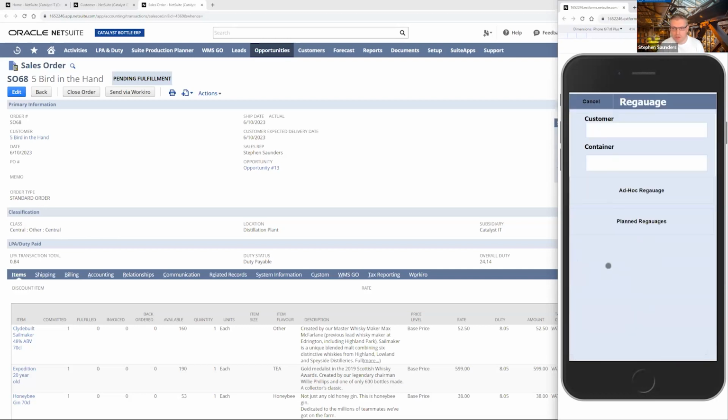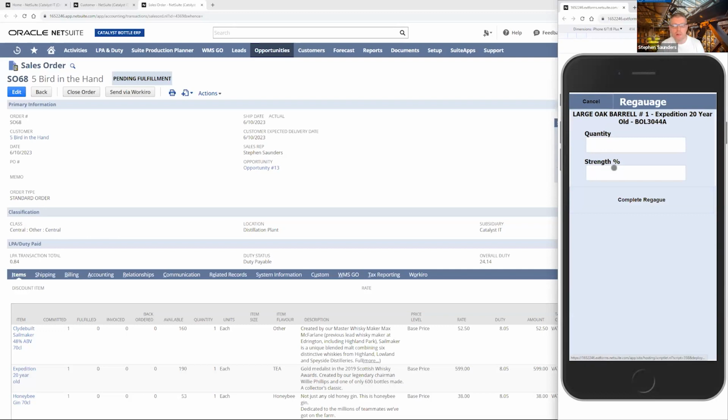Very similar as well to the regauge process. So we can go in there and do either an ad hoc regauge or a planned regauge, and ultimately what would happen is we would select the container that we want to regauge. We would enter the new quantity, i.e. take the old dipstick and work out what the new quantity is and the strength test at that point, and then submit that. And then that will alter using an assembly build record. Again, it will change the lot from the values that it was at to the values that it is now at, to make sure that you're tracking your current container and cask quantities and strengths, etc., correctly.